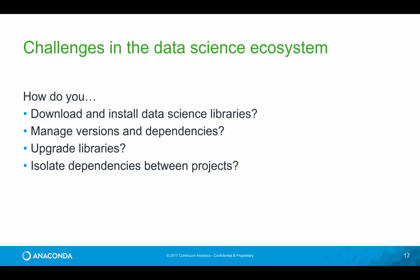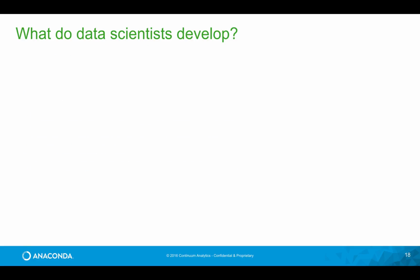As we mentioned before, maybe you have a project that depends on a group using Python 2.7 and another group in your organization that might be using Python 3.5. So before we ask those questions, we just gave a brief overview of some of the artifacts that data scientists are developing. Let's take a deeper look.